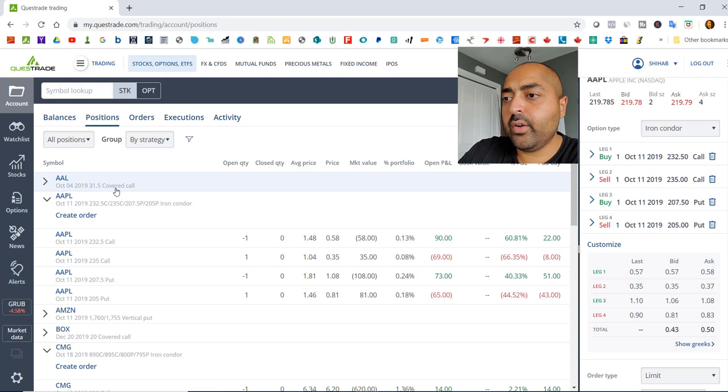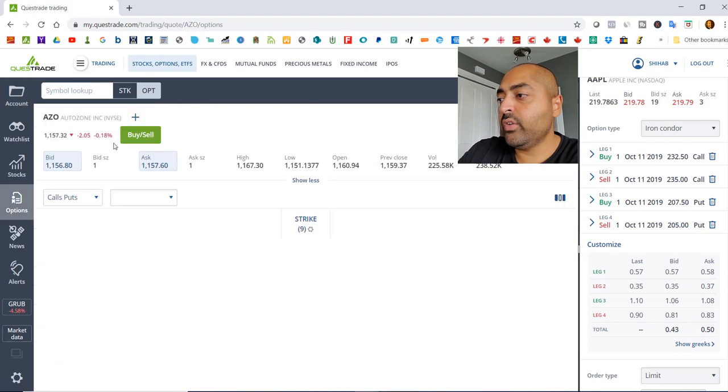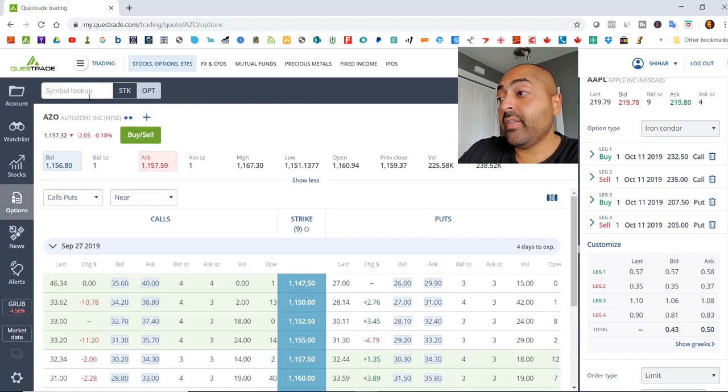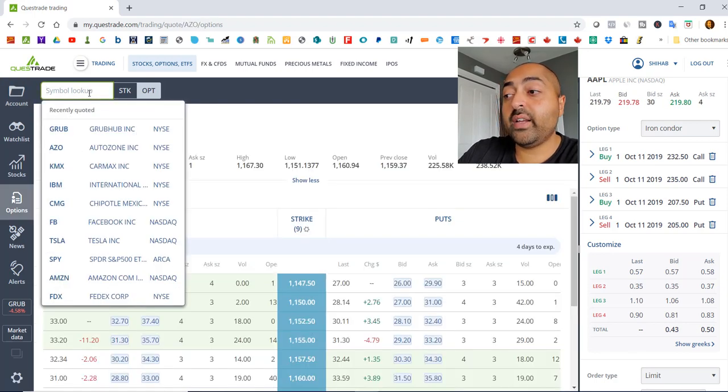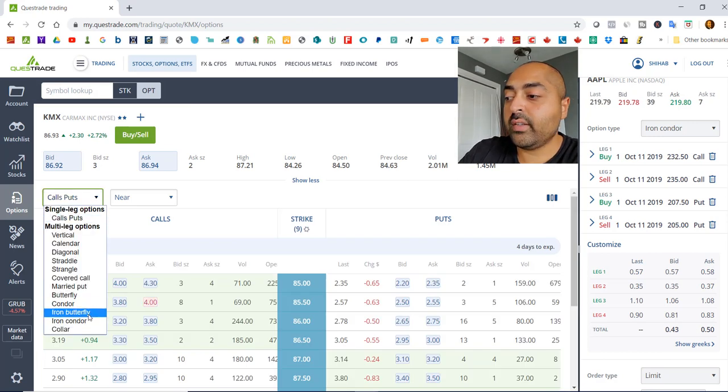All right, so let's get to the earnings trade that I want to place. There's 20 minutes left to market close. I want to place an earnings trade on AutoZone. It's trading at 11.57. There are two earnings trades before market open tomorrow, so I want to place the earnings trade before market close today. CarMax was one of them, but the premiums on CarMax were not interesting enough.